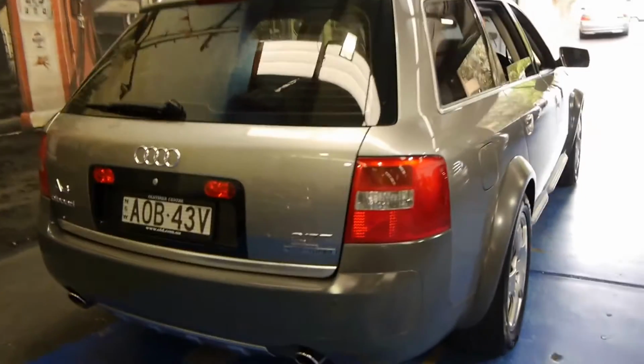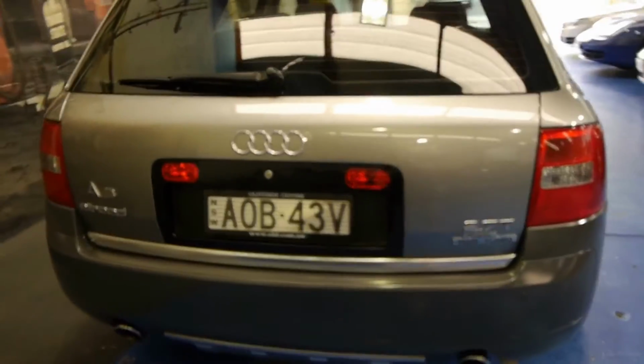It's great. It's a very good service centre indeed. Looks like it's got the original number plates from new, and this car has also got tinted windows, which is possibly why the interior is in such great condition.